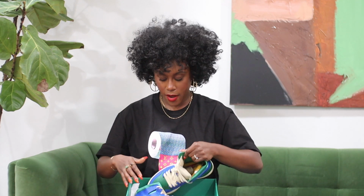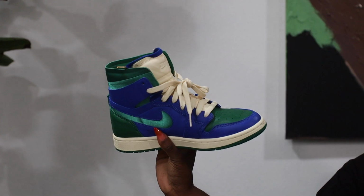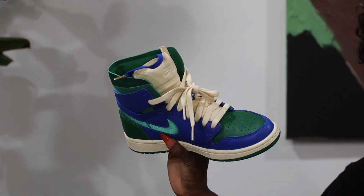Last pair. Speaking of green, this is the other Aleali May collab that came out this year. These are Jordan 1 highs, but they are the Zoom version. If you know anything about the Zoom version, they're much, much more comfortable than the regular Jordan 1s, because they're not as flat. They have that extra cushion in it, and I love that. I never knew that satin could look so good on a sneaker. They need to come out, Nike.